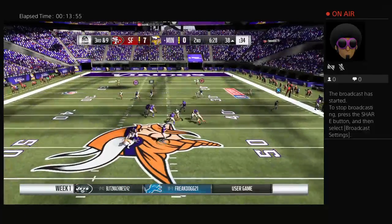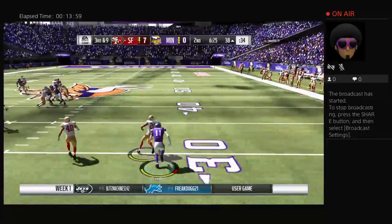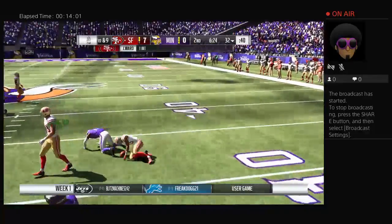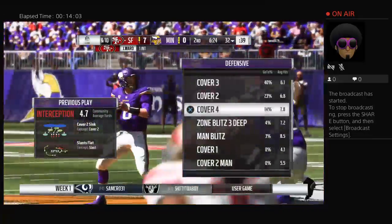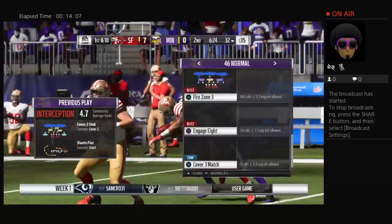From the gun, here's Cousins. He rifles one that's intercepted. Picked off by the former first-rounder Jimmy Ward. And they are going to set up shop at the 32-yard line.